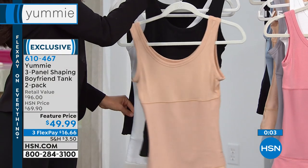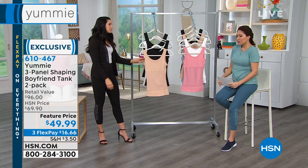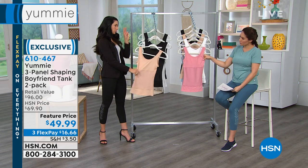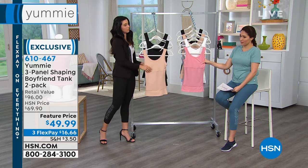Absolutely. Sizing is extra small to 3X. This is machine wash, line dry. I love that these are machine wash. Yes, super easy to care for. Absolutely. All of our Yummie stuff that I'm bringing is machine wash cold, except for two pieces, which I'll get to later. But these are very easy to care for, and they're going to last you. You're going to be wearing them all the time.